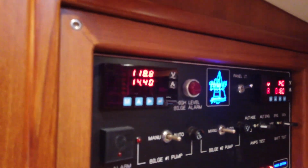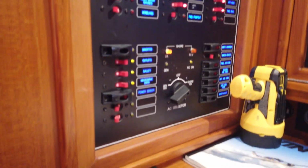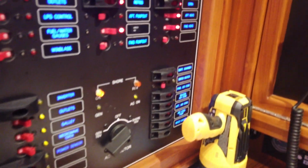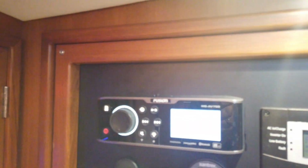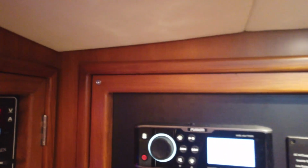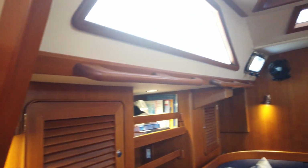All right, we're here at the nav station. We've got all of our electrical panels here. The wiring behind it is just stunning. It's super high quality, really well organized. Brand new Fusion stereo here. That's all tuned in throughout the boat. There's lots of zones. Nice.